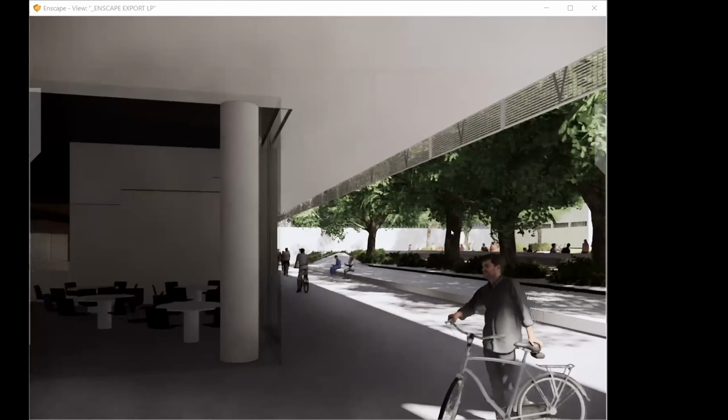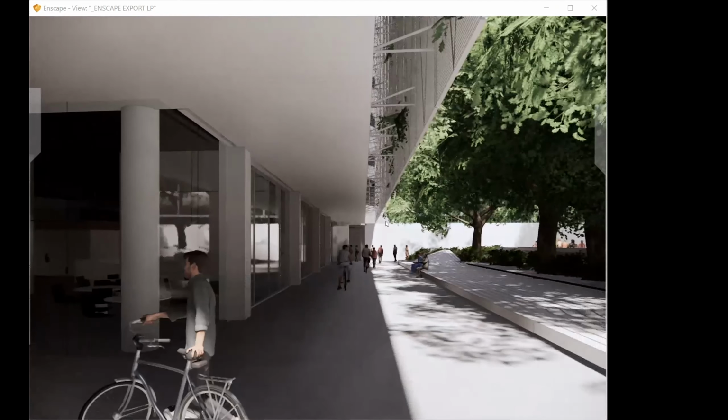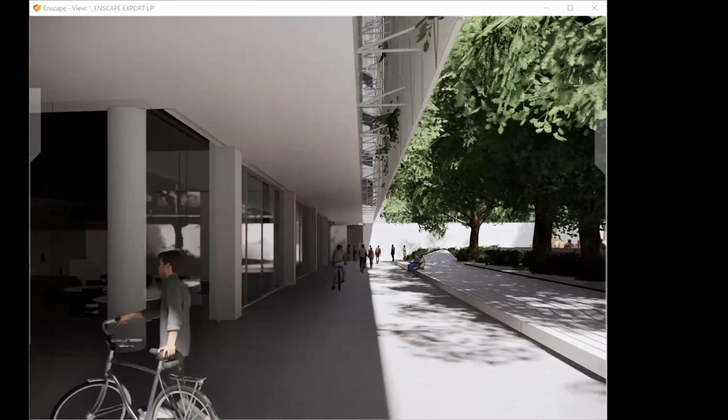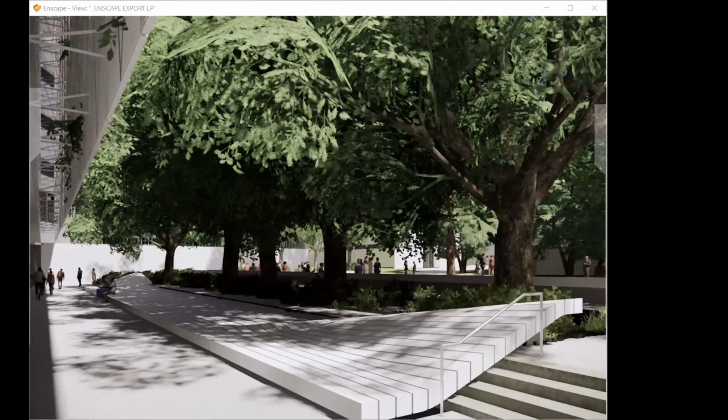As we move around, we're now looking down the walkway. So the building extends over and provides a covered walkway. And here we have the 5 existing London plane trees with a bench running underneath.